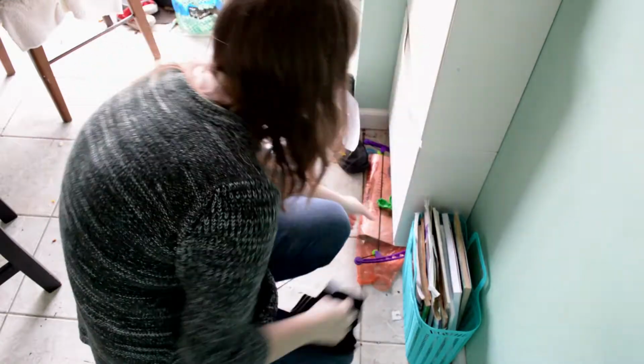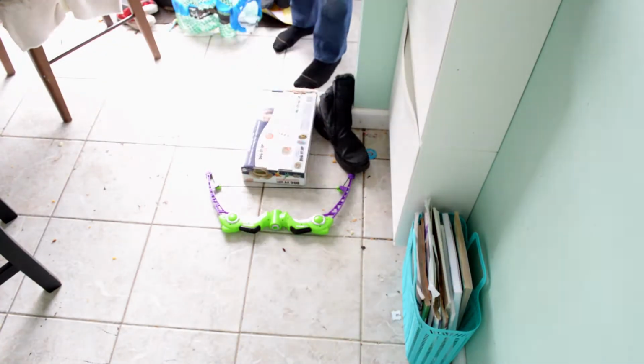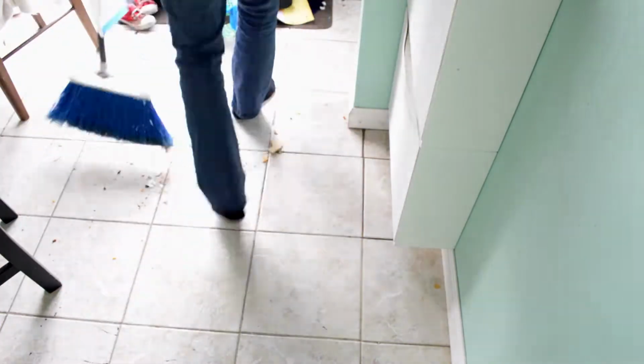This is the kitchen's corner of shame. Stuff collects here, theoretically on its way downstairs. Again, it's the putting things away that's the biggest problem in keeping a home tidy. It really is.